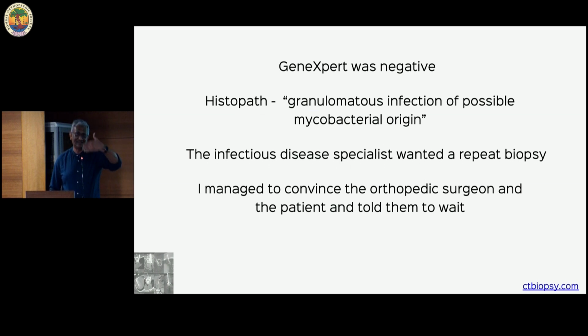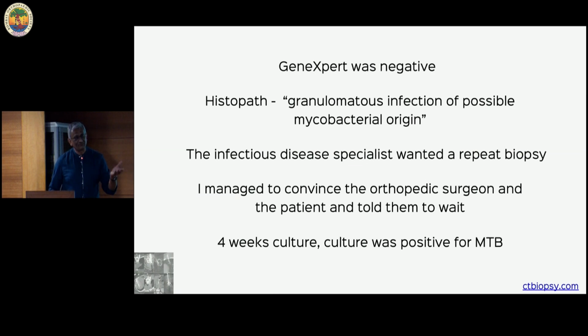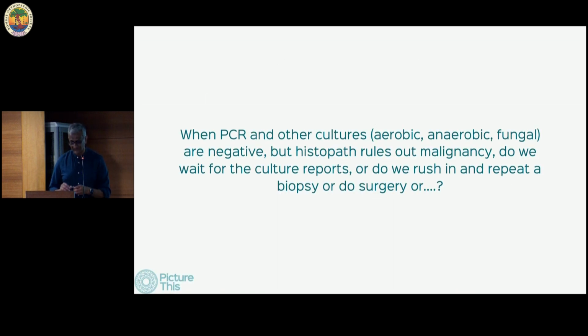So with this logic, they said, okay, we'll wait. And they waited, and the 4 weeks culture was positive for MTB. Everything negative. PCR negative, histopath plus minus, and sometimes on histopath you can see AFB as well, which many of the pathologists report. None of that, and only culture positive, and then the patient improved.